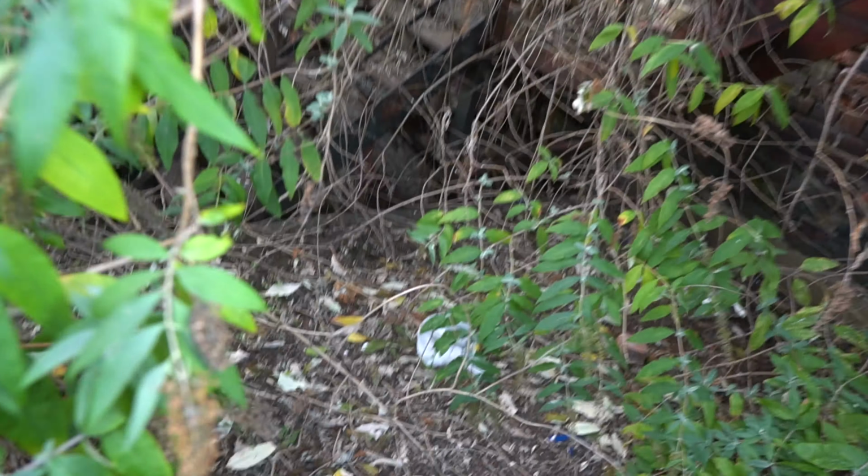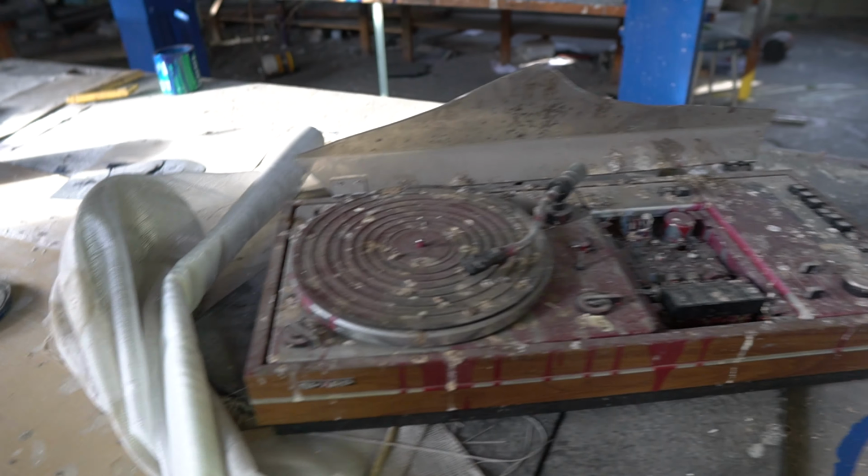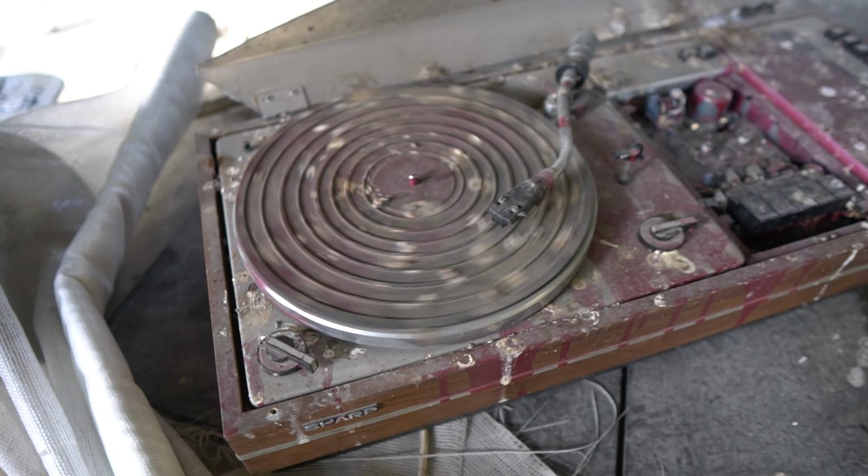What's over here? This looks like somewhere I might be able to get through. So overgrown, I don't want to scratch my lens up. God, it was not easy climbing through that. But look at this. This is interesting. That looks like an old record player kind of thing. Don't know if it is, but it looks like one.